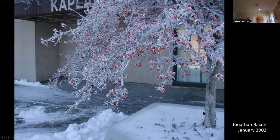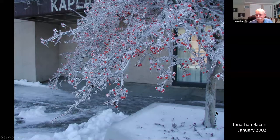I like that picture. I do too. I always like the snow. I don't like being out in the snow and the ice, but I like the photos that I can take of it.